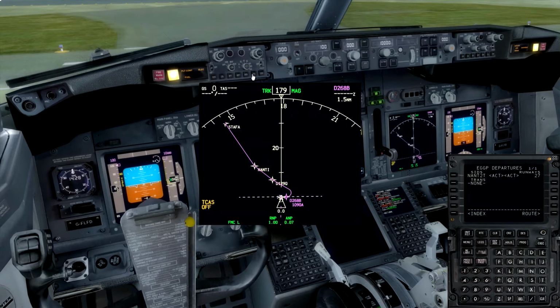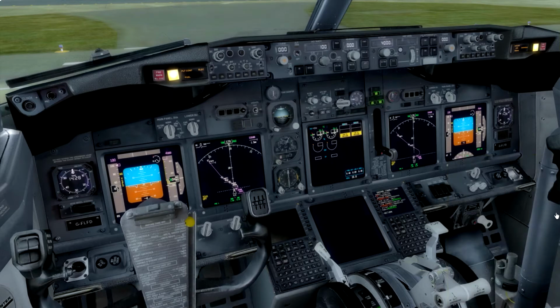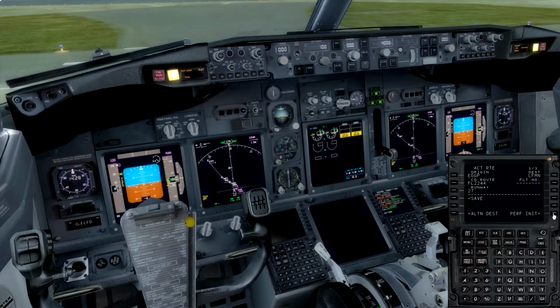We can go ahead and put, whoops, not that one, data, so 4,000 initially, like so, and we'll get the rest of the setup, or I guess configuration procedure here. So we've got perf init, UKB 2244, like so. Perf init, so our zero fuel weight with the 127 passengers is 113.2 tons.